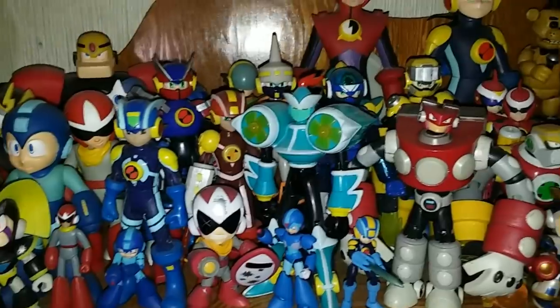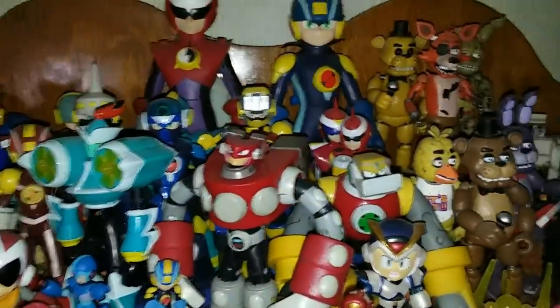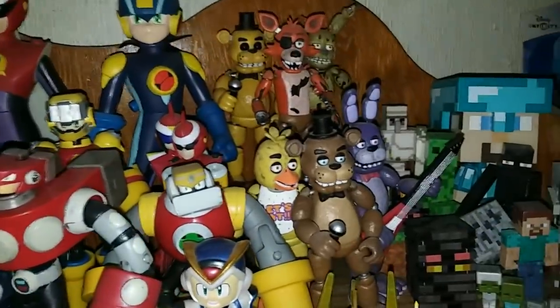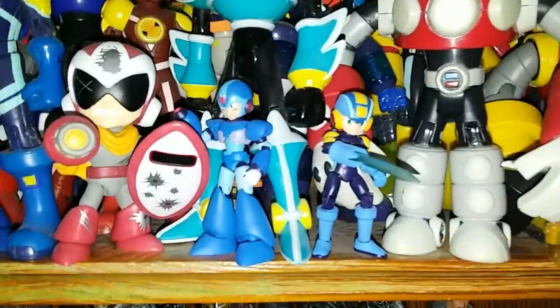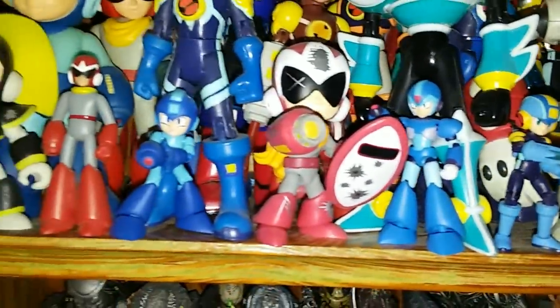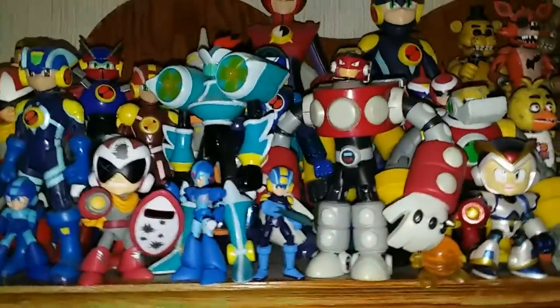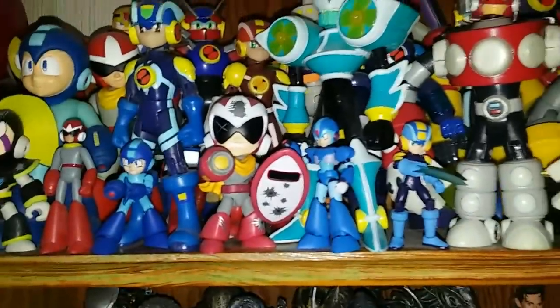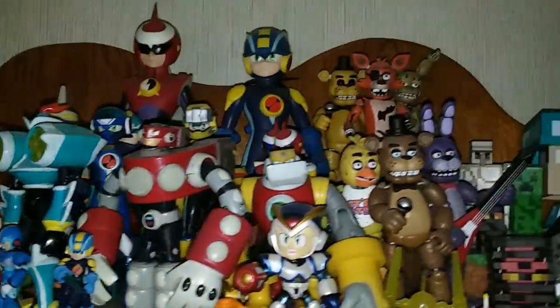And then some Mega Man EXE stuff. And then bigger guys. And then I do have some Mega Man Action 66. I love those. I want Wave 2 of specifically Proto Man. Or not Proto Man. I wish I made a Proto Man. A Vile and Cut Man I want specifically.